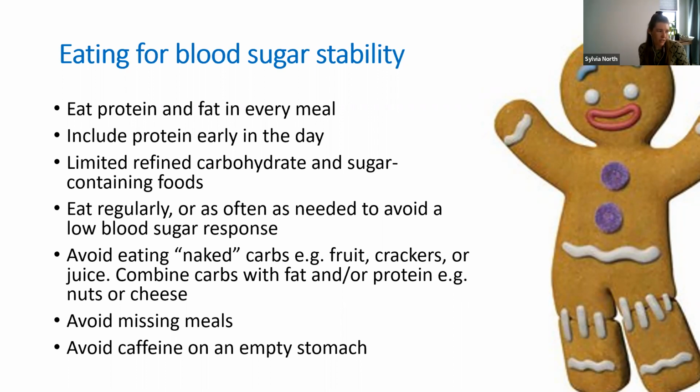So especially in pregnancy, since we have higher protein requirements, you really want to be focusing on eating protein in every meal, and particularly in that first meal of the day. You want to be limiting a lot of those refined carbohydrate foods and sugar-containing foods. Those are the types of foods that are going to send the blood sugar levels up quite quickly.